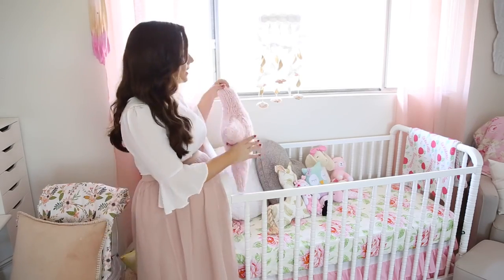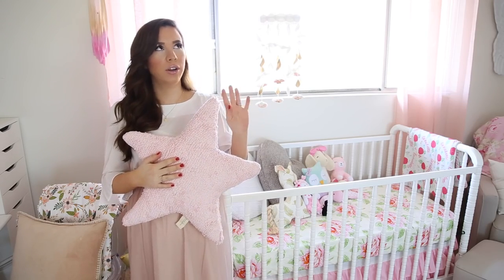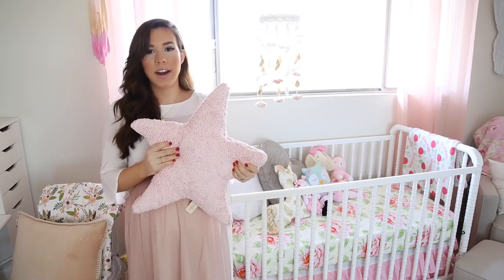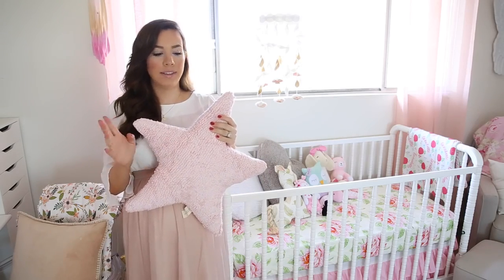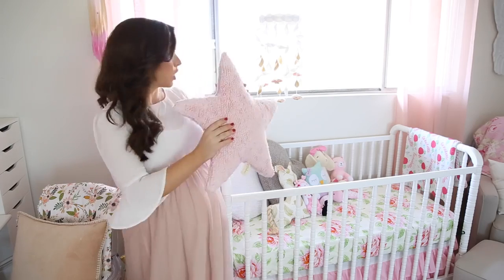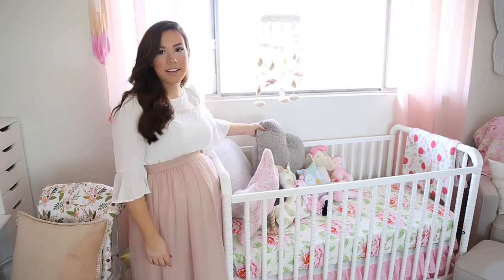But in her crib, I got these really cute, they're basically like washable pillows from Lorena, I think it's called LorenaCanals.com. And you can honestly just throw the entire pillow in your washer. And they have rugs like that too, so I think that's really nice, especially if you have toddlers and they get messy. So I got this pink star one. And I also got this really big circle white one and this gray heart one.